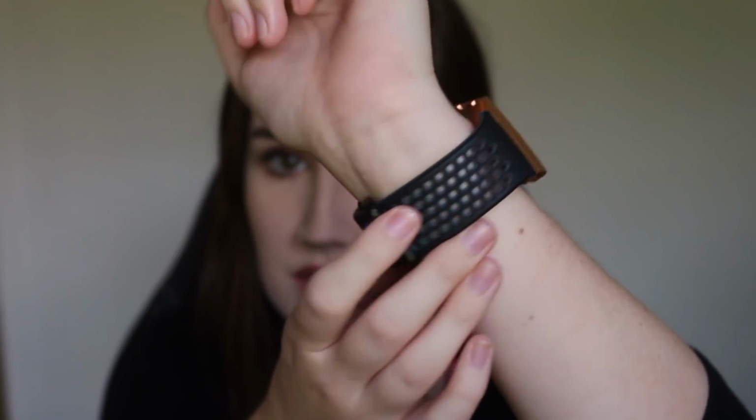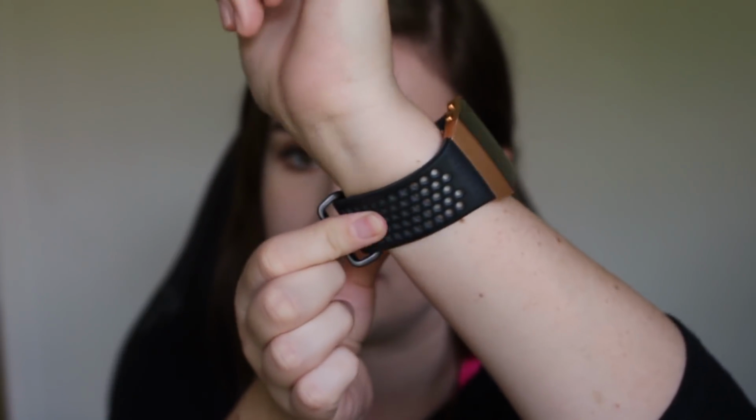I actually love this because this is super airy. It doesn't ever get that sweaty. I don't want to say it never gets sweaty, but it doesn't get that sweaty underneath there. There's a lot of airflow, and I just love the plain black. While I'm here, let's talk about the face of the watch.